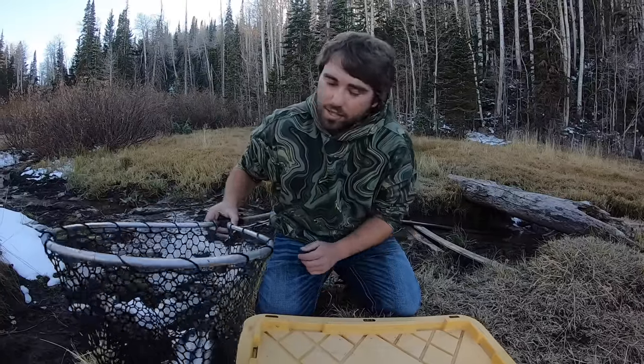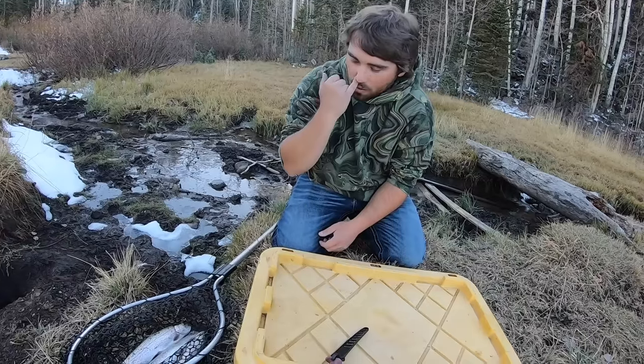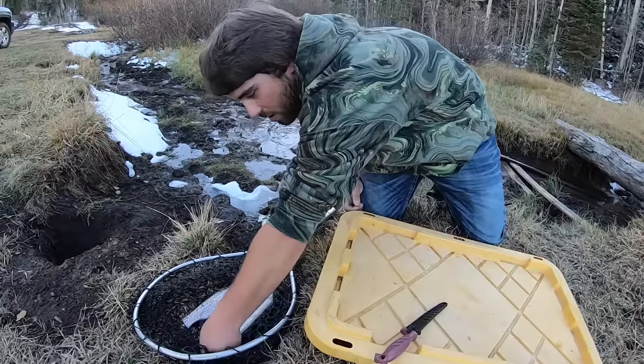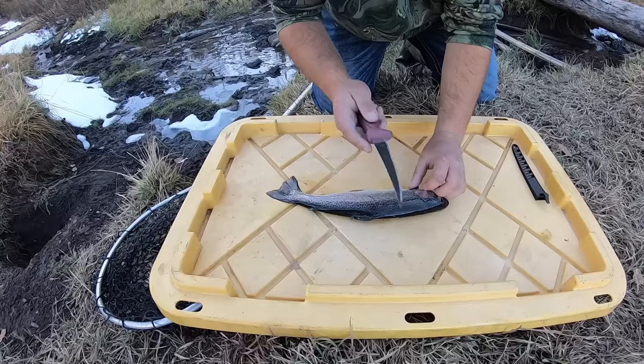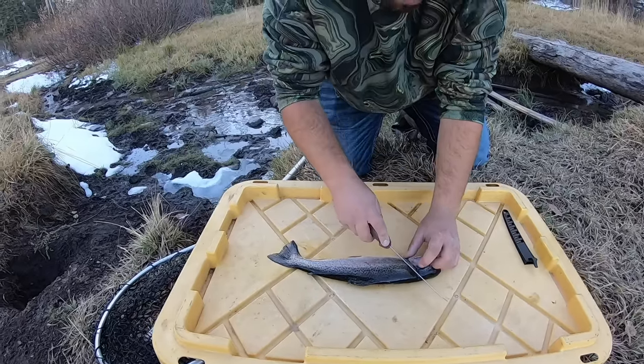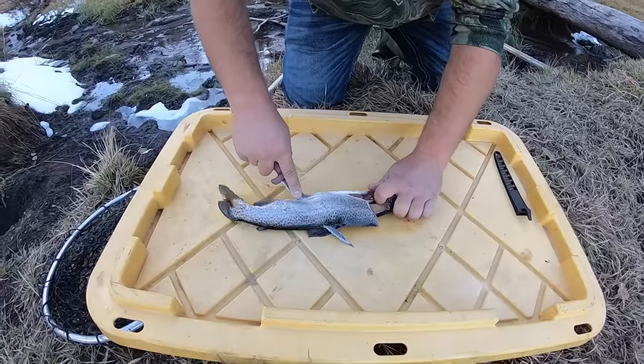All right, guys, it is cooking time. We have our three rainbow trout right there. Two of them were caught by Alex, and I caught one of them. But we're gonna go ahead and fillet them here. I don't have my cutting board, so I'm just using the lid to my bin. And this is also a super dull fillet knife. We're gonna make it work for now, as long as you can get most of the meat off it.